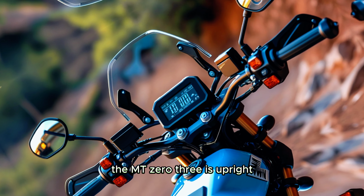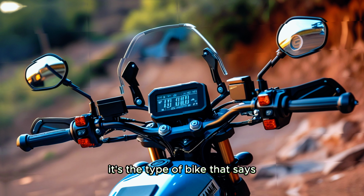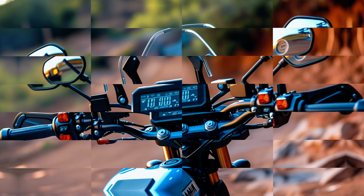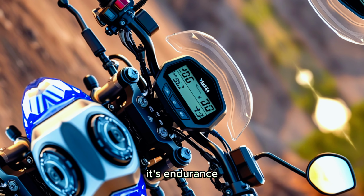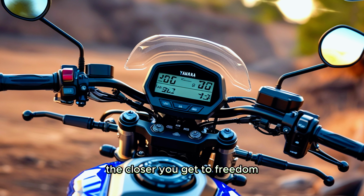The MT-03 is upright, relaxed, and cruiser-friendly. It's the type of bike that says, let's ride all day, without making your back pay the price. Comfort isn't just luxury, it's endurance. Because the longer you ride, the closer you get to freedom.